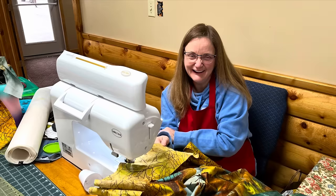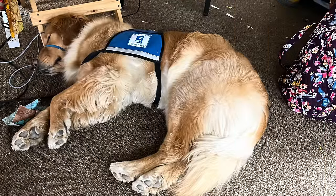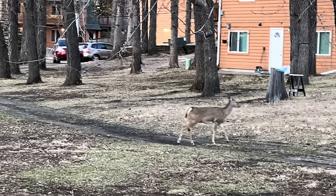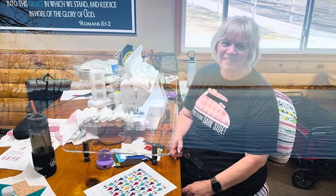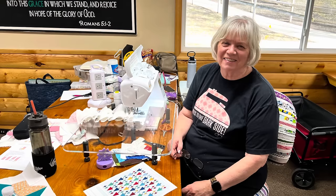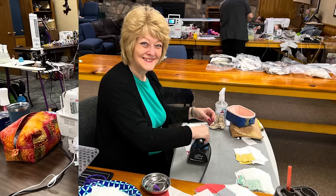Okoboji Lutheran Bible Camp has a beautiful campus tucked away in a great, quiet neighborhood. It's a fun place to take a nature walk and see some beautiful views down by the lake. Every quilter works on whatever project they want to. There are no set classes, but we're always around if a quilter needs help or has a problem.